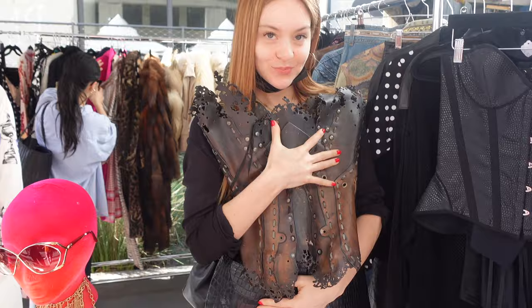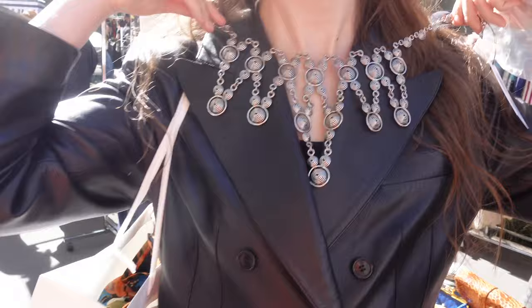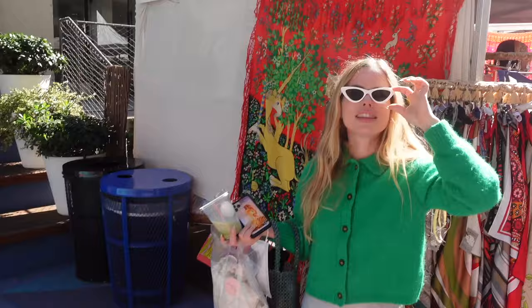I got this necklace from Arcade. Oh, beautiful. I could not believe it. Wow, it's like little squiggly spiral things. Yeah, it reminds me of Grace Jones in Mask. Yes. Like Keith Haring did the body paint. A 90s designer called David Spada did all the jewelry. This reminds me of that. I don't think it's him, but so cool. Santee Alley. I love it. My favorite cheap place to get sunglasses.